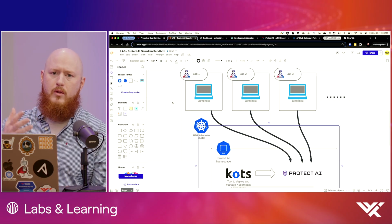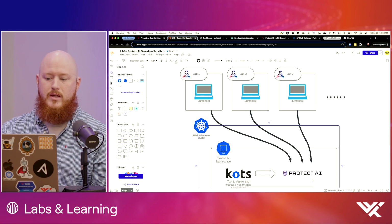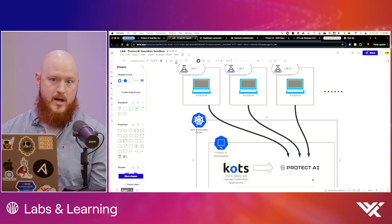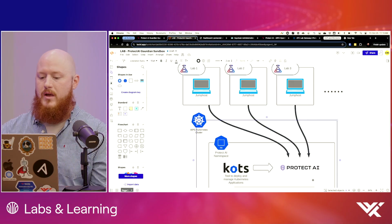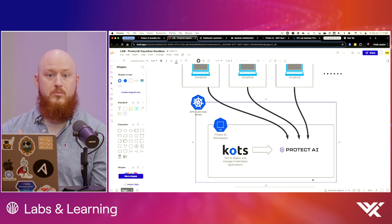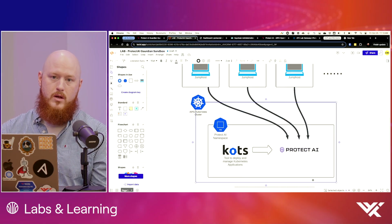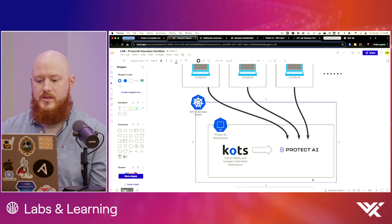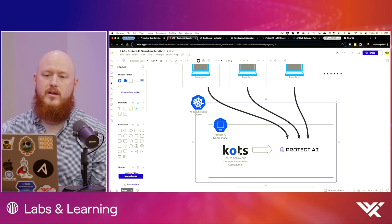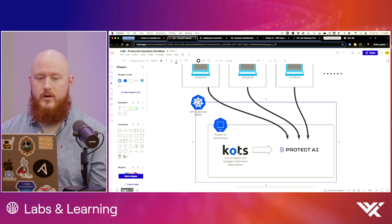Not only do you get access to a jump host, you get credentials into our Protect AI instance that will allow you as an end user to interact with Protect AI, run some scans, and go from there. Additionally, Protect AI is deployed in one of our Kubernetes clusters in our AI Proving Ground using a tool called COTS. It's a way to package up applications. That's the way Protect AI gets deployed within your infrastructure.